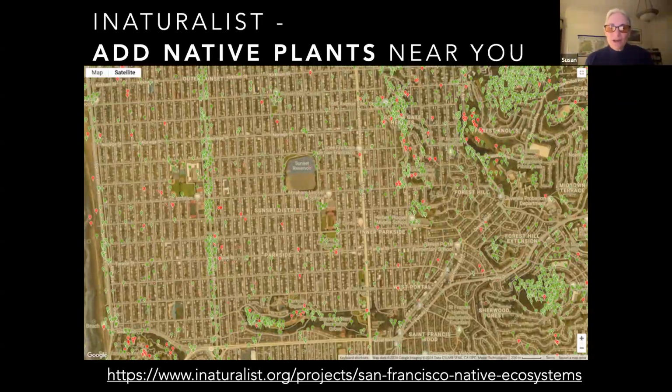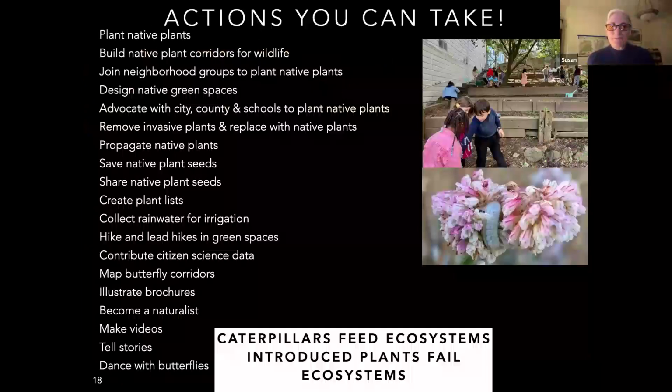And that particular project on iNaturalist, the San Francisco Native Ecosystems, you're welcome to join it. You don't have to join it. Your inputs will be automatically added to it. And iNaturalist, by the way, is supported by the California Academy of Sciences in Golden Gate Park. It gives the opportunity for people to add observations worldwide, and it's really a lot of fun.